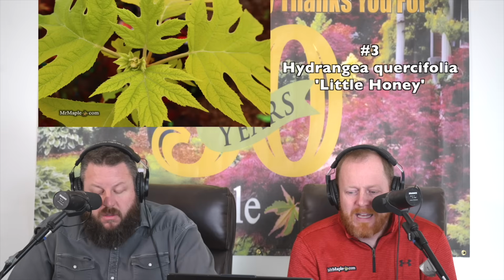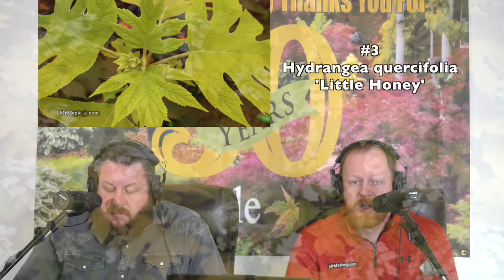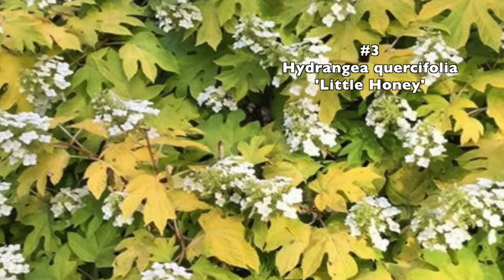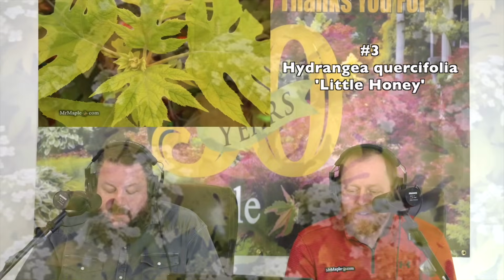Little Honey has that small compact shape, but as the name implies, it's got that yellow color, and that yellow color just makes it pair so well out there in the landscape. You know I love the color yellow if you watch our YouTube channel, the Mr. Maple Show. But this does this in a hydrangea, so it gives you some great foliage interest. We're just still talking about leaves. We hadn't even talked about the blooms, and the blooms just have some really nice, large white blooms over top of this as well. All the way around, an amazing selection. Love the hydrangea quercifolias. And Little Honey, it's the best. It tops the cake. It bakes the cake.